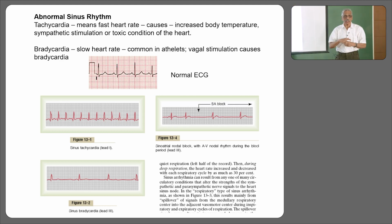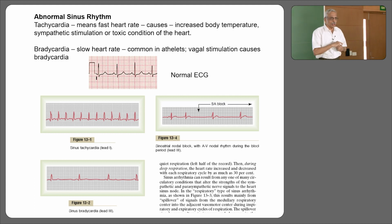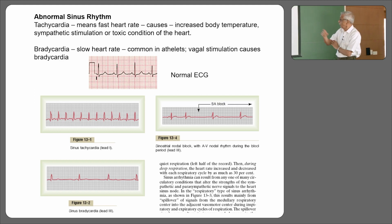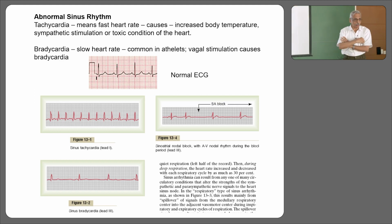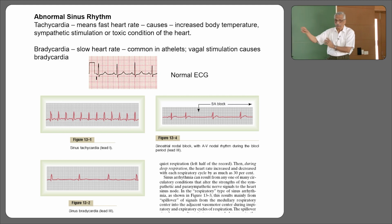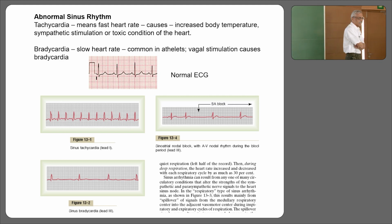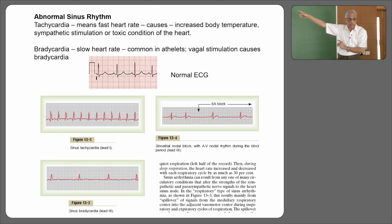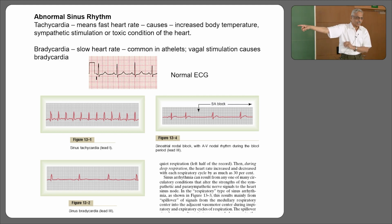If the heart starts beating very fast, now I will introduce you to a few terms. It's called tachycardia. What do you call it? Tachycardia. So if the one at the top is a normal trace, the one below it is, you can see the R peaks are coming at a higher frequency. The top one is the normal. This one is the tachycardia. The one lower than that is called bradycardia. Means what? The heart has slowed down.